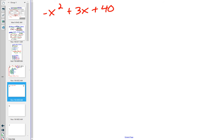All right, how many terms do I have here? Okay, we do have 3 terms, so what do we look for first? Is there a greatest common factor? Just real quick, what's A here? -1. Good. What's B? 3. And what's C? 40.